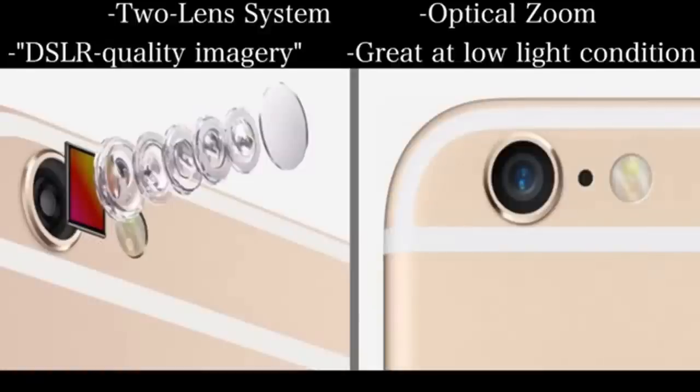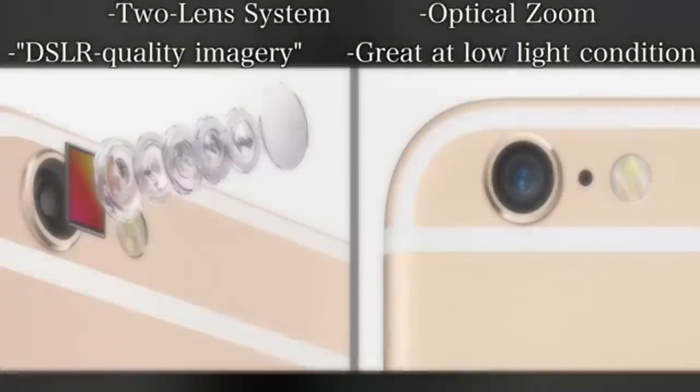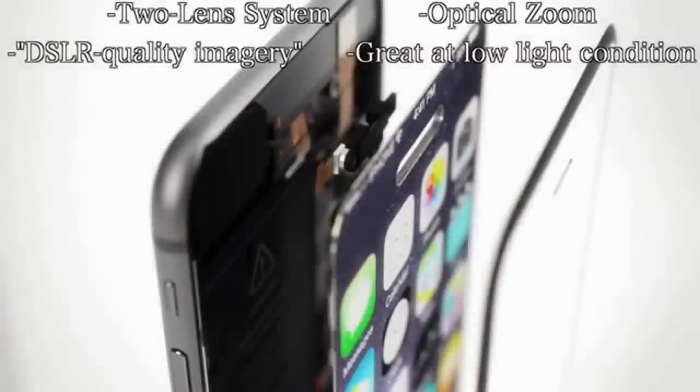Daring Fireball's John Gruber recently said in a podcast on his blog that a source claims the iPhone 7's camera will have a two-lens system that could help allow users to capture DSLR quality imagery. A dual lens design offers a number of advantages over the present iPhone camera setup, including the option to add an optical zoom. It's also been suggested that future iPhone cameras will have better performance in low light conditions.